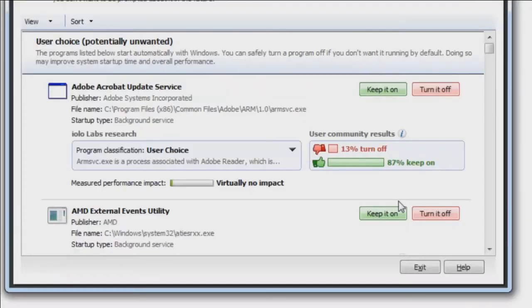So I'm going to go in, and here it's going to show me all the currently active running processes on my system. And I can go through this and say, okay, do I want to keep it on? Do I not want to keep it on? This is Adobe, so PDF reader, right? And I want it to update on me just because I want the latest updates for it. So I do actually want it on.